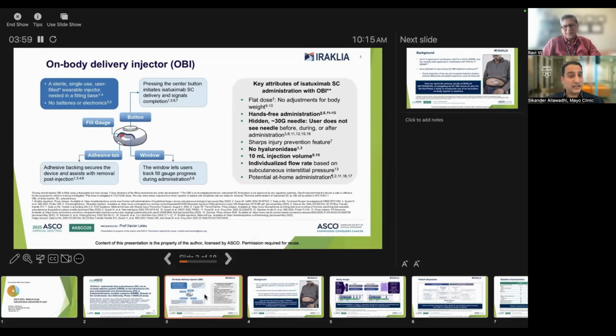Within this study, the loading of the device with the drug was done by a pharmacist using an injection and a needle. So the pharmacist would, using an injector and a needle, load the drug into this device. On your screen you see that fill gauge. As the drug goes in, that fill gauge moves to the other side, showing that the device is full.